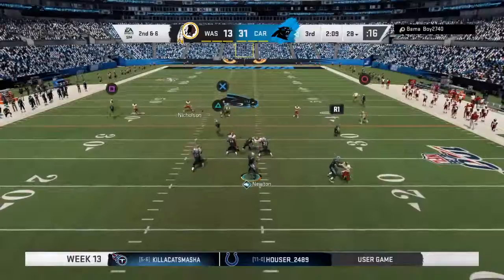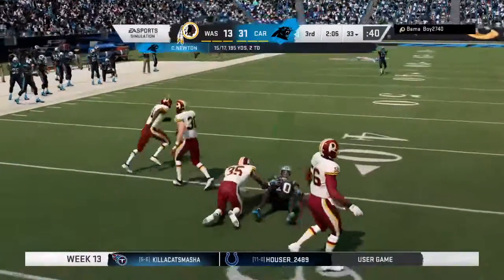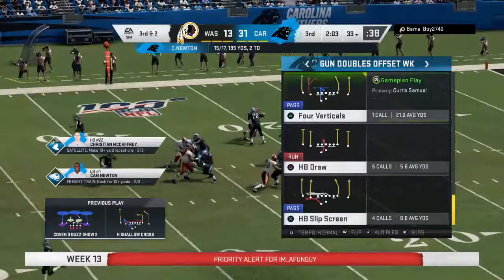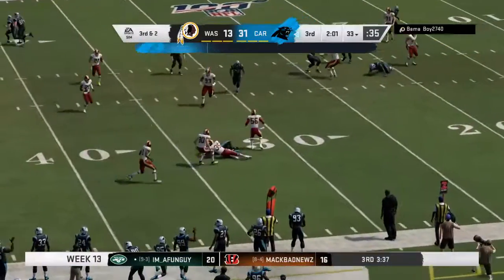To throw on 2nd and 6. Newton. That's going to be caught by Samuel. He'll be hit down at the 33. 5 yards on the play. That catch good for 5. It's 3rd down.